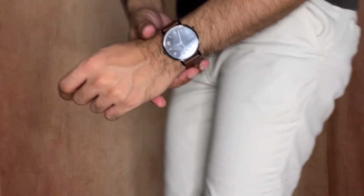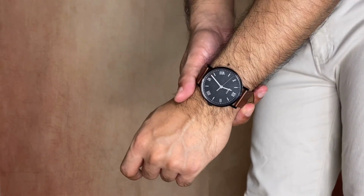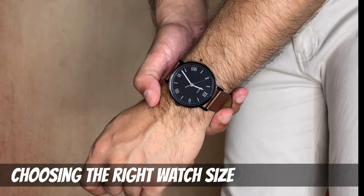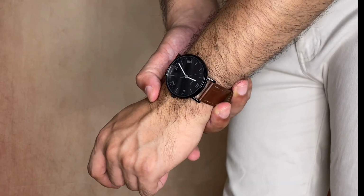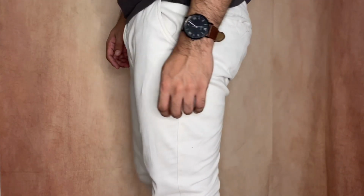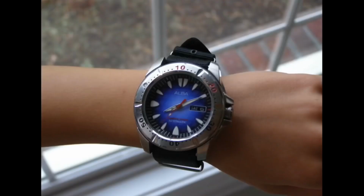The next one we have here is something that you may not be expecting to be in this list. And yes, it's a watch. Make sure that if you use a watch, it complements the size of your forearm or your wrist. Alright, not too small and not too big in diameter. Don't look like this, okay?